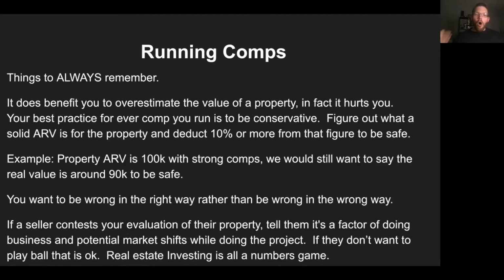So things to always remember. It doesn't benefit you at all to overestimate the value of a property. It actually hurts you. And this is something I know I got hung up on starting doing wholesaling and running numbers and making offers. And I know a lot of people do. And flat out, when we have other wholesalers trying to daisy chain and send us deals that they're trying to JV on and stuff like that, they always, 100% of the time, tell us what the ARV is.